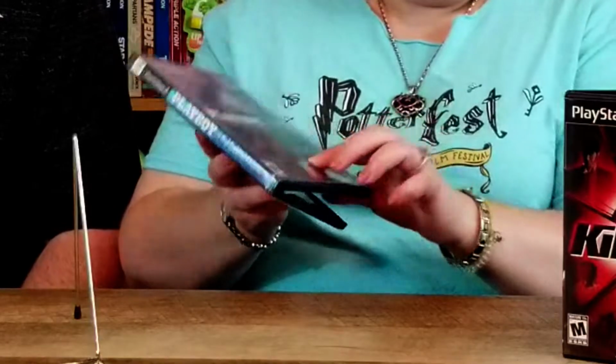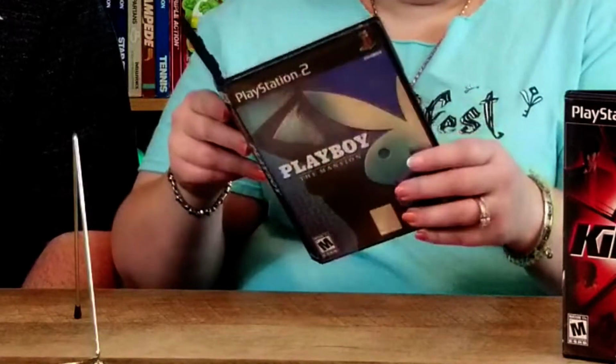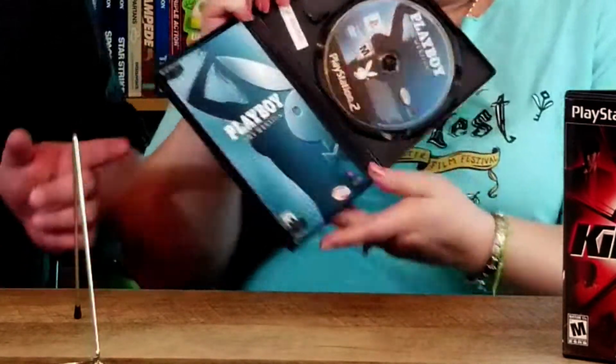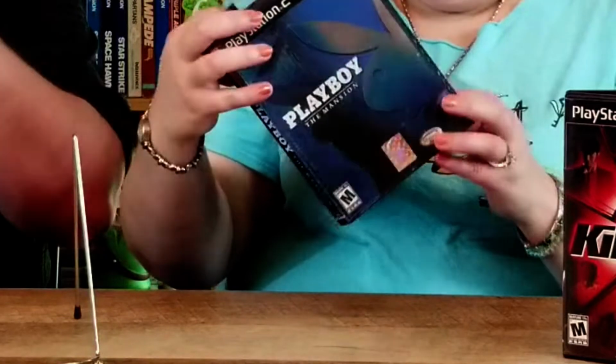And it's really neat too because it's like a silvery, shiny, almost metal-looking cover, and then it does have the booklet on the inside. It even has the little holographic sticker on the front. Yeah, it does. Right here. But yeah, so that's fun.